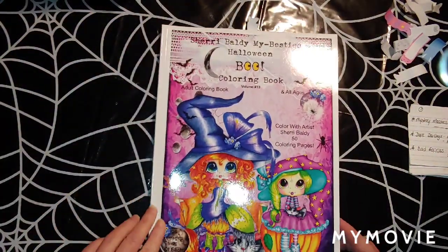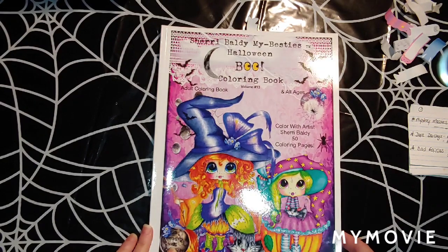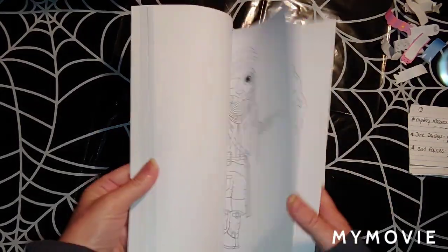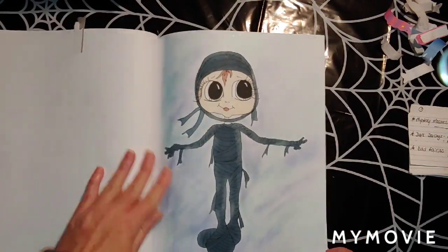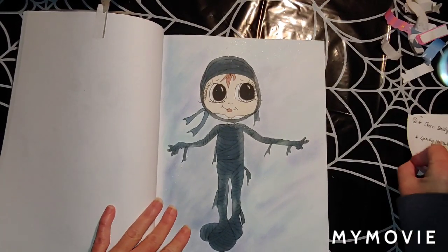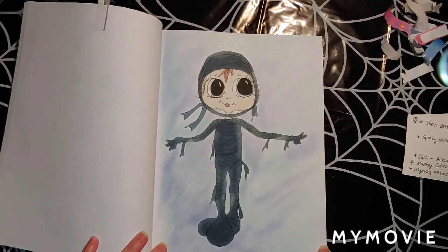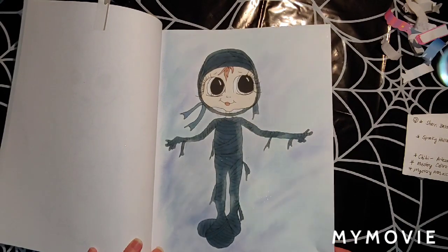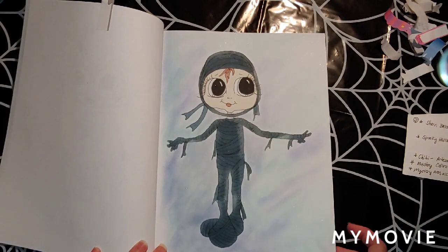Next we have Sherry Baldy's My Bestie's Halloween Boo Coloring Book Volume 13. And I did this one right here. Let me turn my little paper over. I want to tell you guys what I use. Arteza Everblend markers and eyeshadow for the background. The eyeshadow I got at the Dollar Tree, and it works really good. I really like it.